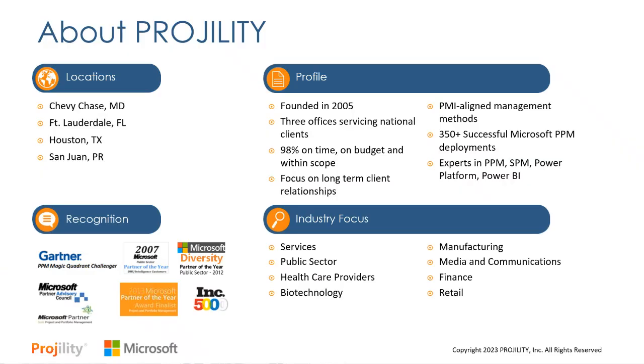My name is Annie Levand, and I'm with a Microsoft Gold partner called Projility. We've been implementing Microsoft project and portfolio management solutions and delivering enterprise-level applications for over 18 years for large enterprises, including everything from engineering, construction, IT, and new product development.